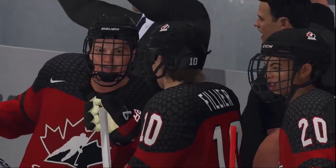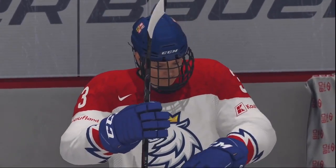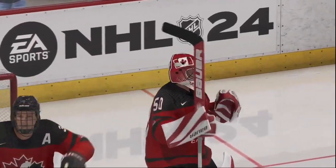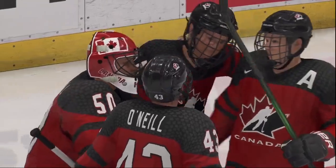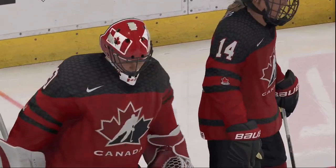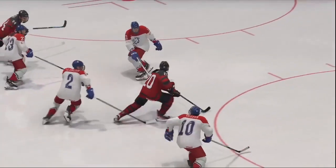Final horn sounds, bringing this one to a close. This was one of those nights where everything seemed to click, at least at one end of the ice. Certainly through the neutral zone as well. They were able to gain entry very easily, and then they would throw the puck on net and drive the lanes. Did a great job on that.